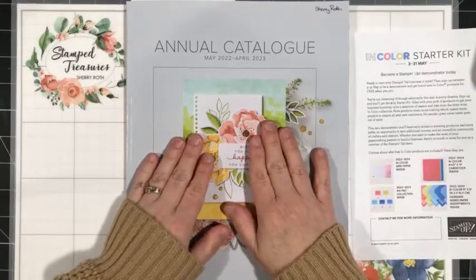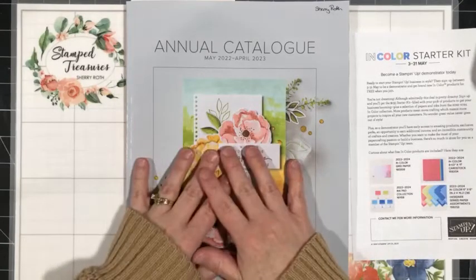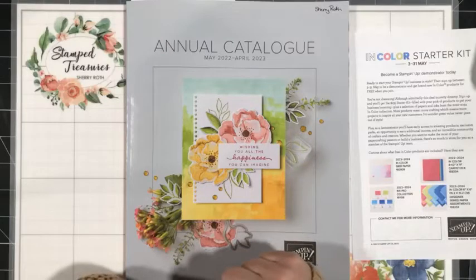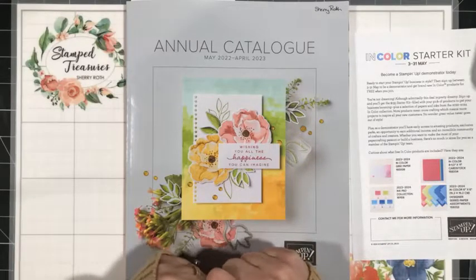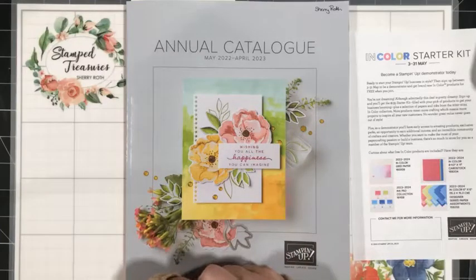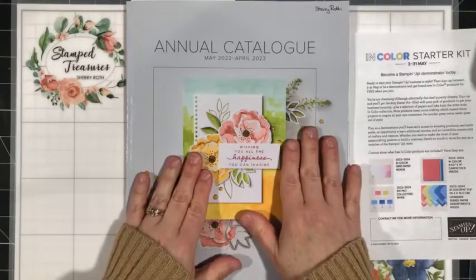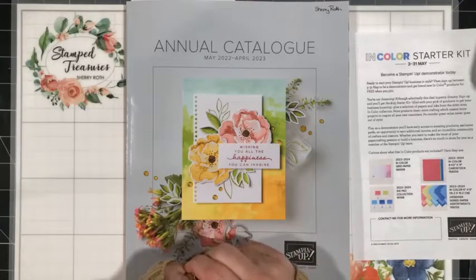Tomorrow, the annual catalog goes live. So to celebrate that, I will be doing daily Facebook Lives every day from Monday to Thursday at 9:30 a.m. Mountain Time. Each day I'll feature a different new product from the annual catalog that we could pre-order, as well as talk about some upcoming events that I've got going on. And tomorrow we'll do a little catalog flip through, and I'll point out some things that I think are important and share some of my favorites.